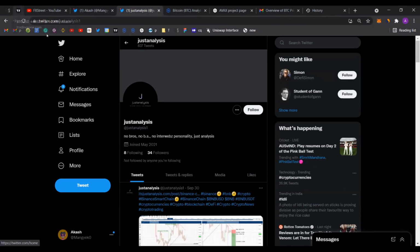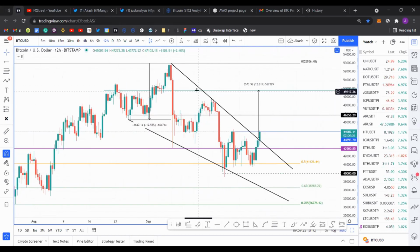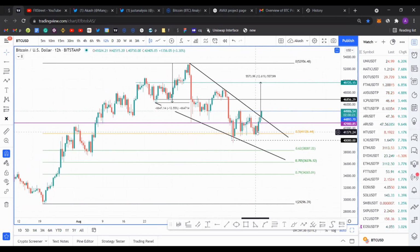So yeah, Bitcoin right now looks really good. I think in the last video we discussed how it was forming a falling wedge here, and that there was a high possibility that it could bounce off of this 50 Fibonacci retracement level at 41K and then go off, and that's exactly what it's doing right now. But for me, a confirmation of this uptrend would arrive after we close above this blue line here, which is at 44,893. Once I get a 12-hour or a daily candlestick close above that, it would be a good confirmation for me to go along, right?